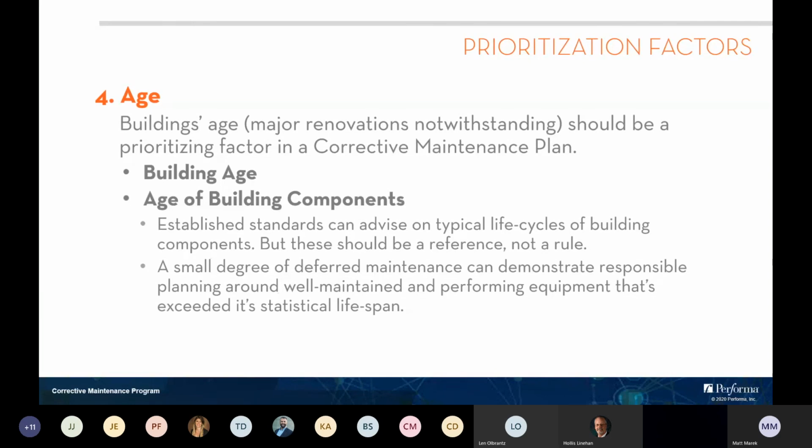Demonstrating responsible planning around well-maintained and performing equipment that's exceeded its statistical lifespan shows just good responsible management. And so even having a small degree of deferred maintenance within your portfolio does not necessarily mean you're not maintaining things. It could mean that you're actually doing it very responsibly and getting the most life out of the equipment as possible.